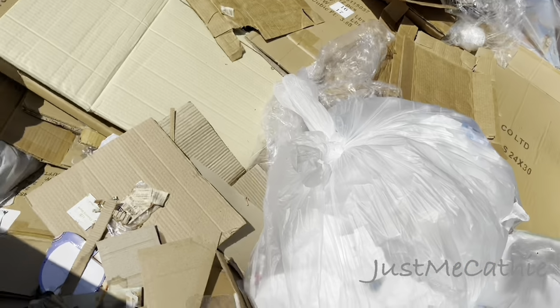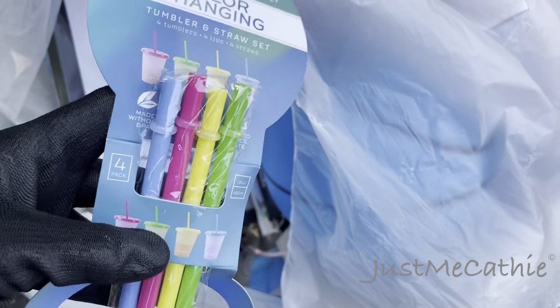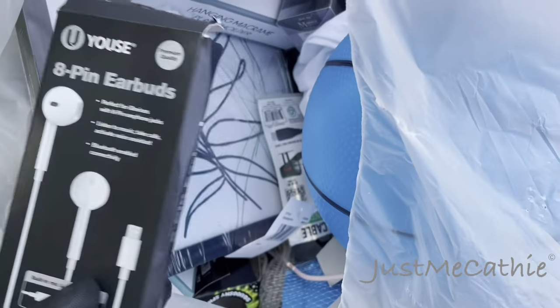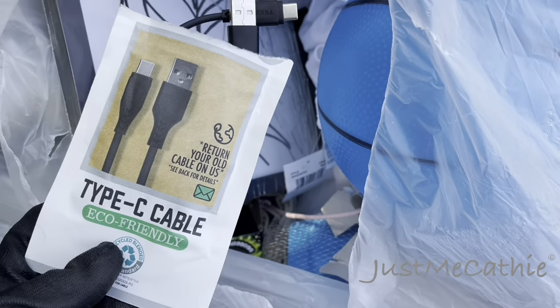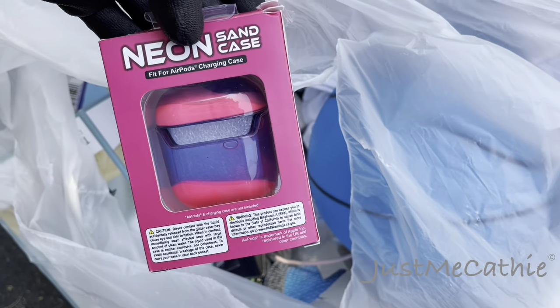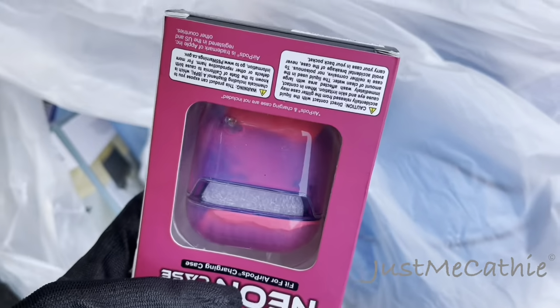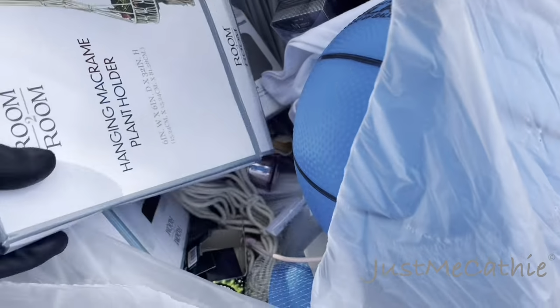See y'all at the next one. See what Five Below has, y'all. Whoa! Alright, a color changing tumbler that doesn't seem to be here, but there's the straws. Eight-pin earbuds. Type C cable. Aw, bummer. I'll probably take the glass out and then just donate it like that. Neon sand case. Groovy. I guess it's for your earbuds, but it's got like neon sand in it. Cool. Aw, bummer. Maybe it's in here.